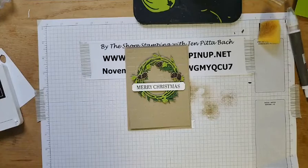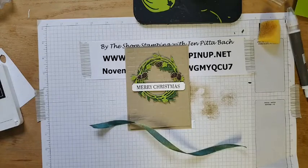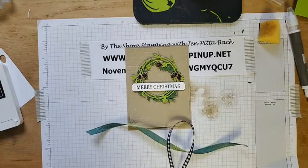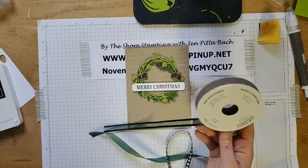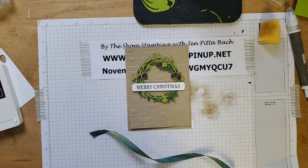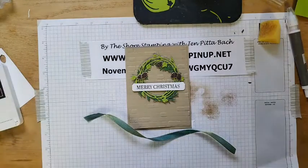But let's see what I have for... I have that. That's kind of neat because it's got two different colors in it. I don't even know if that's still current. I think it is. Or I have black and white. What else do I got? See, I have all ribbons in the greens that I didn't use, like Evening Evergreen and Soft Succulent, but those are not in there. I think I'm gonna go with this one, you guys. I think that will look good.